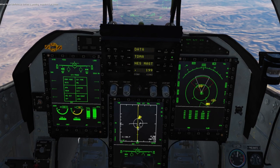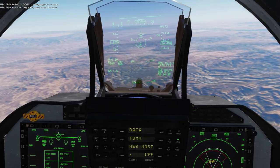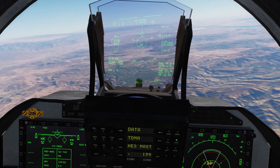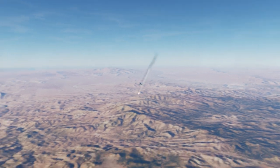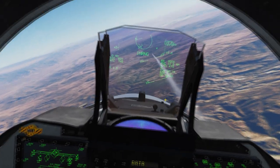Infield 1, passing waypoint 5 at 14,000, armor at bulls 029 for 80. Clear to fire. Why do I feel like I'm being dragged along here? Fox. We'll see what these guys will do.